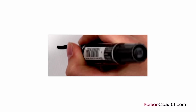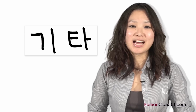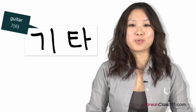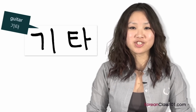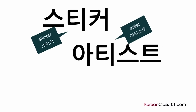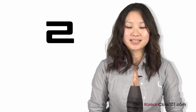You can probably guess the meaning of the next word after hearing it. 기타. It means guitar. Korean has many of these words that come from English with a slight change in pronunciation, such as 스티커, artist, and 터키. One more consonant today, and that's 리을.